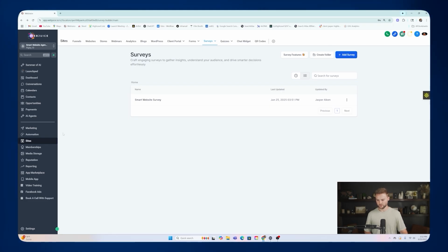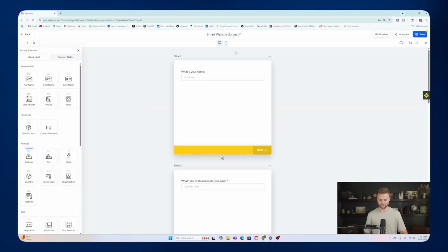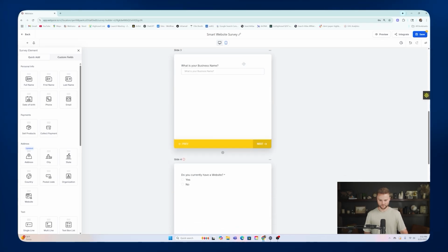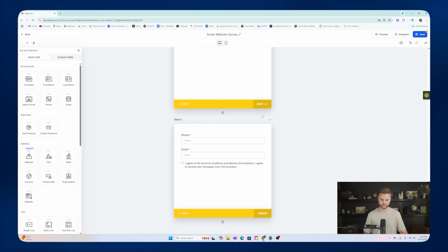First thing we need though is to go to the sites tab and go to surveys, and open up this smart website survey. This is the one that's on the funnel that I was showing you guys earlier that comes with my snapshot. And so this is the survey right here. If you want to add any questions to it, you can add your own slides with different questions, but these are the ones that come with my snapshot.